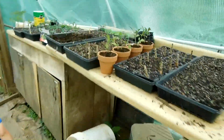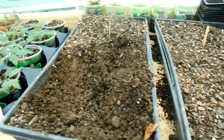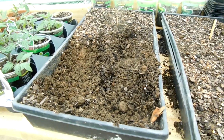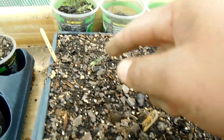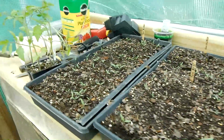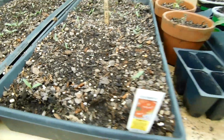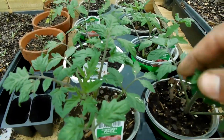Okay, greenhouse is doing good. We had some starters we did inside with the grow light. I had like 2 out of here, this side, and 1 over here, so they're not doing so good. But the starters in the greenhouse we did are doing so much better. And I bought some plants. I cheated. I got some Cherokee purples.